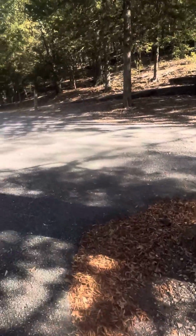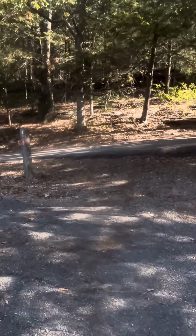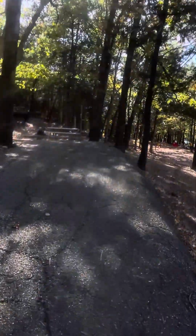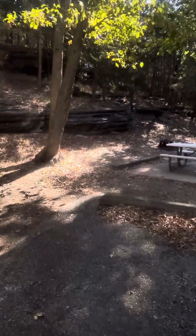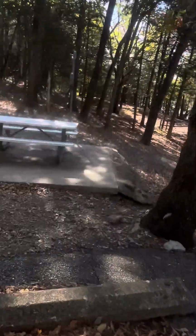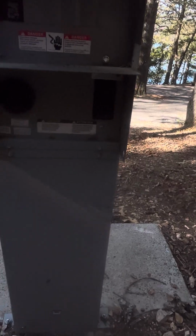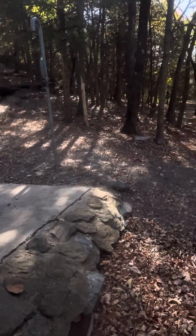Let's see what this other one is here. This is site 5. It's on an incline until you get to the top. It's a little bit level, but a small short trailer may fit, but it's going to be extremely not level. Mainly designed for a tent. I see an aluminum picnic table. You will be in the shade all day long, covered with trees. There is no water. Naturally, no water, no sewage. They do have a 30 amp and a 110. And that is the end of the site. A lot of trees. You do have a fire ring.